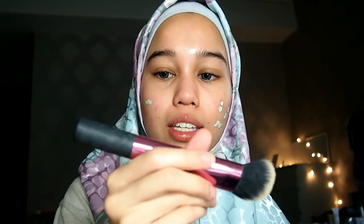Then taking this dense sculpting brush by Real Techniques, I stipple it out. Like that. We're just going to stipple our makeup. See? It looks more blended with your skin. It looks like skin. That one also, stipple it out. See, you can't see it anymore.